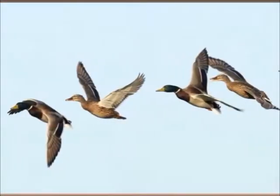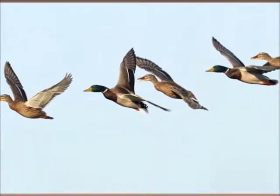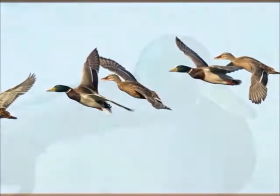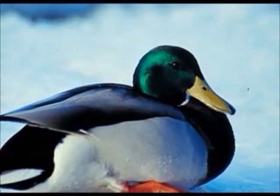When it starts to get cold, the mallard duck flies south for the winter. A female mallard duck's feathers are camouflaged with its surroundings.